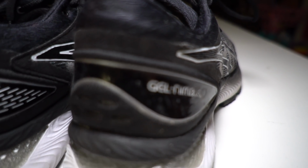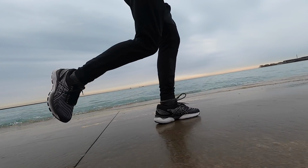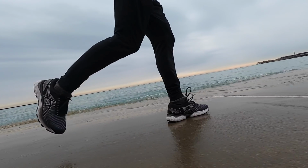I'm not someone who normally needs a lot of support in the heel, and so a lot of this stuff is usually superfluous and just a lot of weight for me, but they took a lighter touch to it this time in the Gel Nimbus 22, and so I felt like it wasn't as heavy, it wasn't as clunky as sometimes I feel like Asics shoes can be, especially in this area back here. A lot of Asics shoes tend to be very protective around this area of the foot, and I still feel a lot of that thought process going into this shoe, but it got out of my way and it didn't really bother me in this shoe.